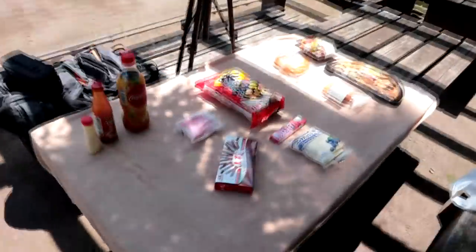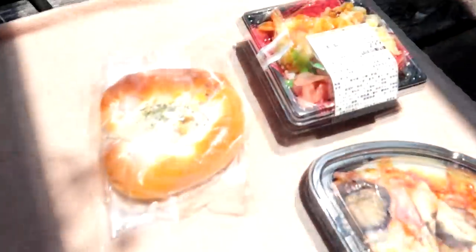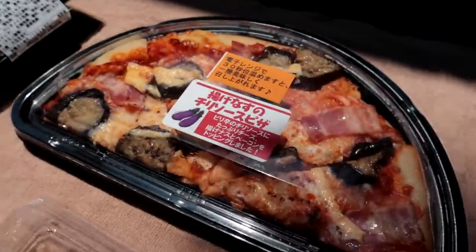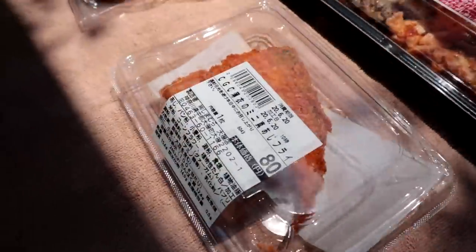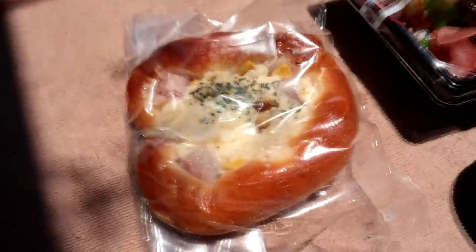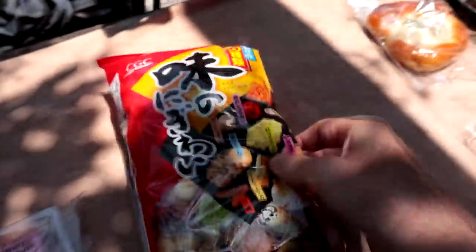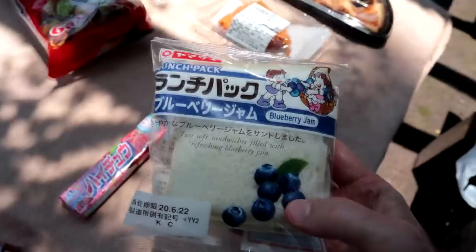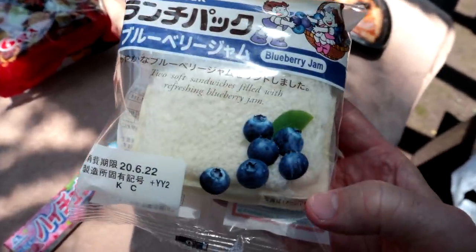Here is our setup. Let's have a quick look at the food before we get started. This is a mini tempura bento right here. This is an eggplant pizza. Piece of fried fish right there. This is a delicious looking pastry. These are some mixed flavored rice crackers. This right here is a lunch pack and it's blueberry jam flavored.